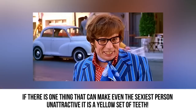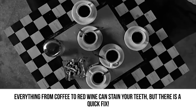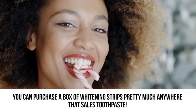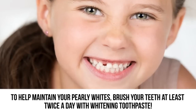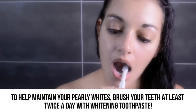Whiten your teeth. If there is one thing that can make even the sexiest person unattractive, it is a yellow set of teeth. Everything from coffee to red wine can stain your teeth, but there is a quick fix. You can purchase a box of whitening strips pretty much anywhere that sells toothpaste. Just using the strips for 3 days can make a huge difference. To help maintain your pearly whites, brush your teeth at least twice a day with whitening toothpaste.